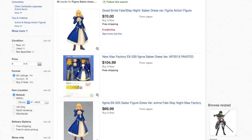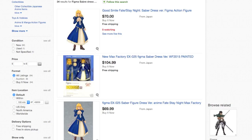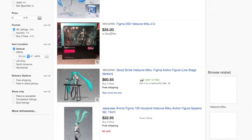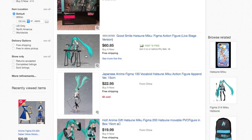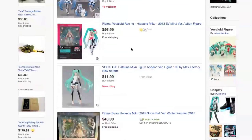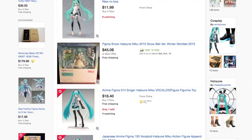Let's look at that. Figma Hatsune Miku. Look at that. From China. Bootleg. 35 or best offer. That makes sense. Remember what I told you? The low end? $35. Let's get to where it's real. $60. Bootleg. It's 22 and it's from China. 19 from China. $9.73. Like, come on. $56. This is legit. China. Legit.